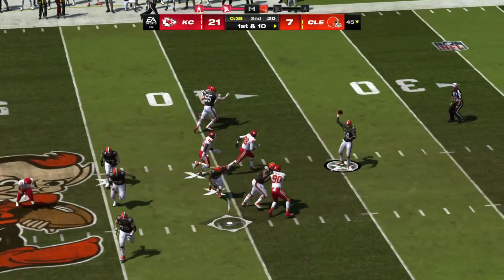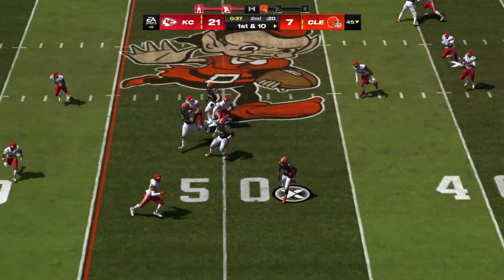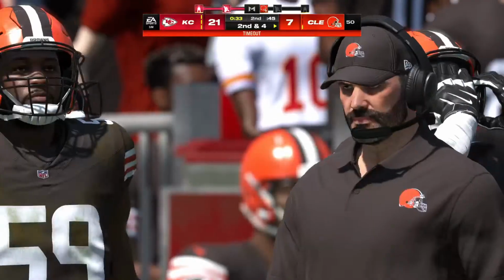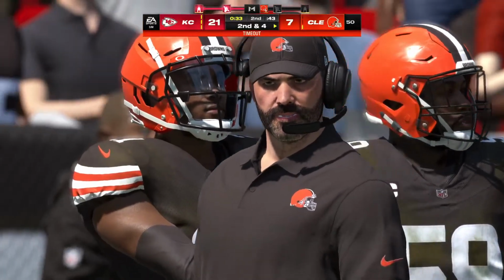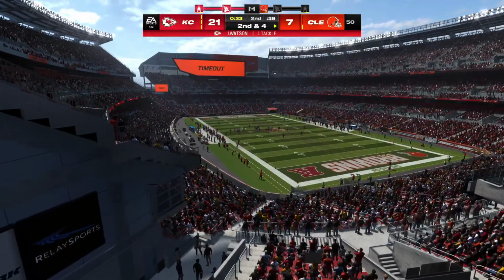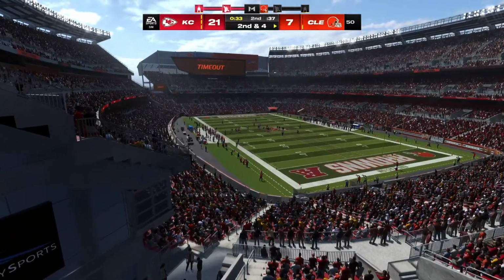Now it's Burrow. They set up the screen to Chubb. A nice little screen. They get 6 on first down. Now the Browns signal for the second of their timeouts as the clock will stop with 33 seconds to go in the first half.